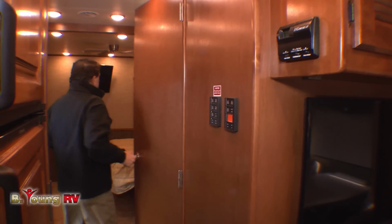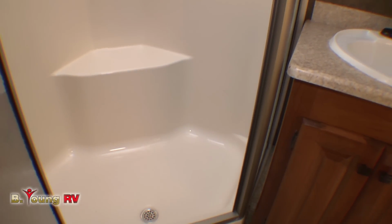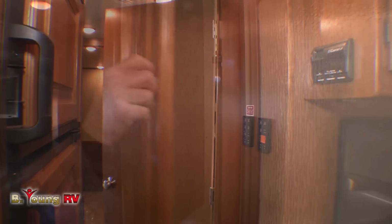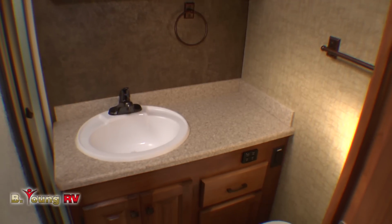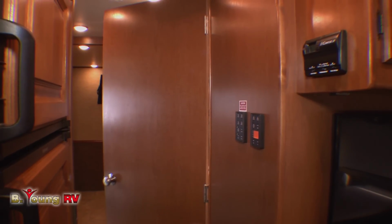Moving into the bathroom, we're gonna have a nice big bathroom in here with a garden style shower with a seat in it. You'll notice one piece molded fiberglass. That'll be on your left-hand side in here, and some cabinets, and of course, big toilet with paper towel holder, and a high-speed fan in the bathroom. There's air conditioning duct and heat duct in here also.